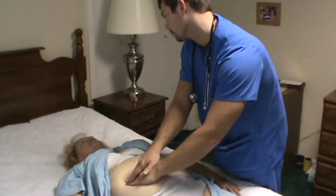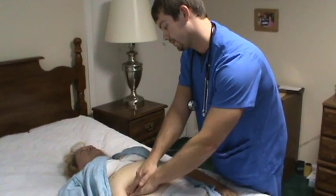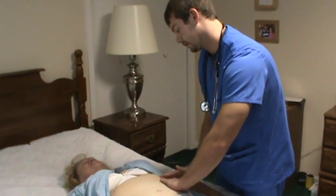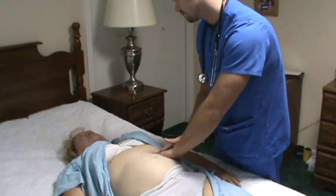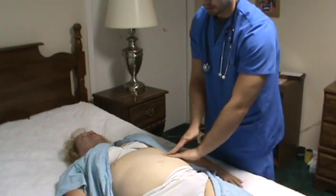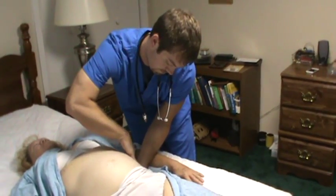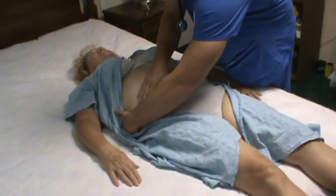Get you to take a deep breath for me. Just get right underneath that rib cage. Breathe out. We do the same thing under here for the spleen, underneath that rib cage. Then we're going to try for the left kidney. The same thing over here for the right kidney.